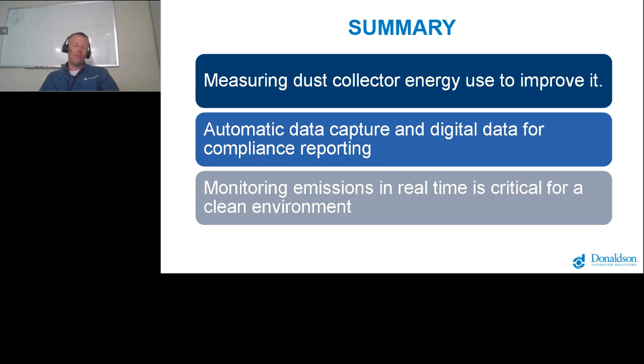But if you're not connecting the dust collector, as we've shown with the example of the VFD, you might not be getting those savings that you're expecting. And if you are exhausting inside, for example, it becomes even more critical to monitor those things in real time. So to really get those energy savings and to prove that you're getting those energy savings requires connectivity.